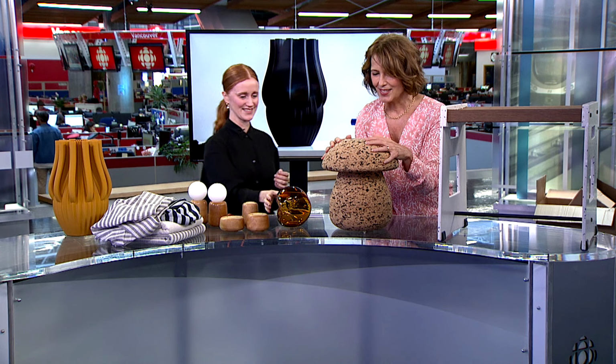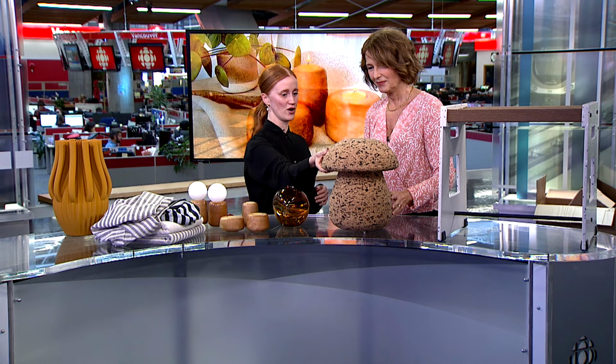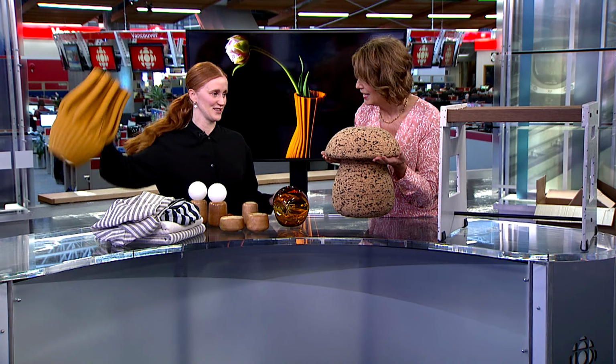Okay, it's a mushroom. It's cork. What's going on here? This is by a company called Paws, and it's for children. They kept children in mind when they designed it. So it's all meant to be playful and youthful, and also obviously organic and out of nature. It's for a fun, playful mind. So you could use this for a stool, a little tea table, whatever. This is really light. This is solid cork. Well, let's put the vase on top of this.